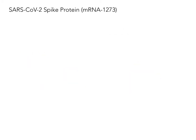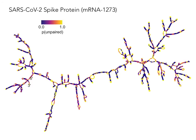Again, for our spike protein, which we want to be able to design stabilized RNAs for, here I'm showing the predicted structure of this spike protein mRNA as, again, coming from a conventional design source. And you see, again, that there's a lot of these yellow unpaired regions.